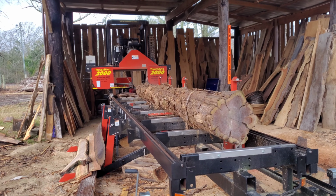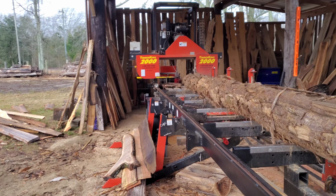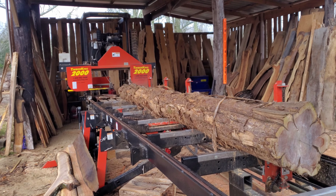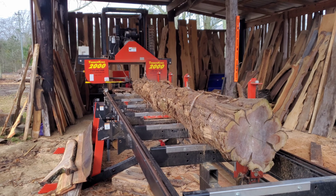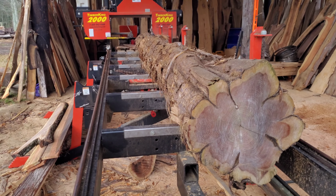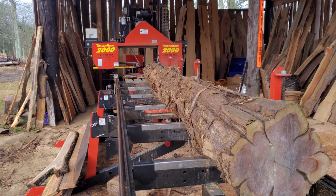Okay, today's video. Someone commented the other day saying, all you YouTube people keep cutting nasty looking cedar logs. And not all the cedar logs that we cut are nasty. This right here is a pretty good one. We're just over 18 foot long. There's no heart rot, if you will, on the inside, no doting. And we're gonna go ahead and cut this up into essentially 1x6s.